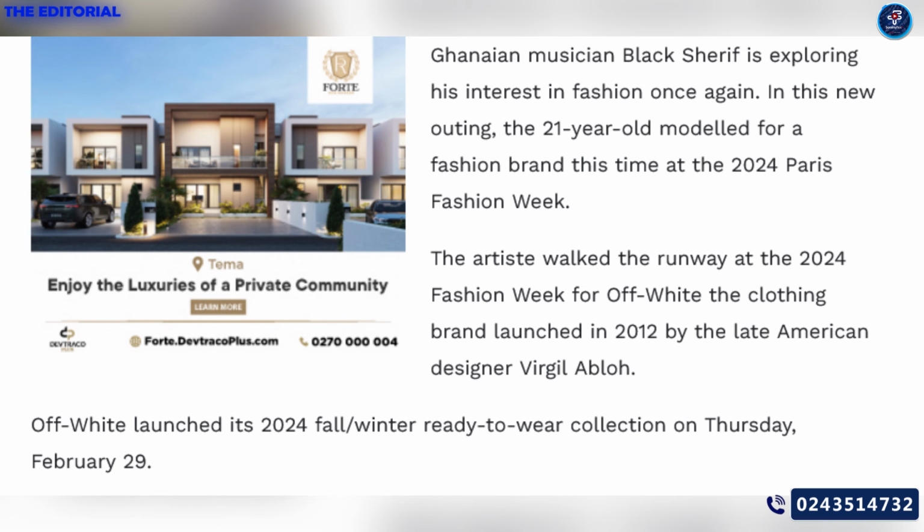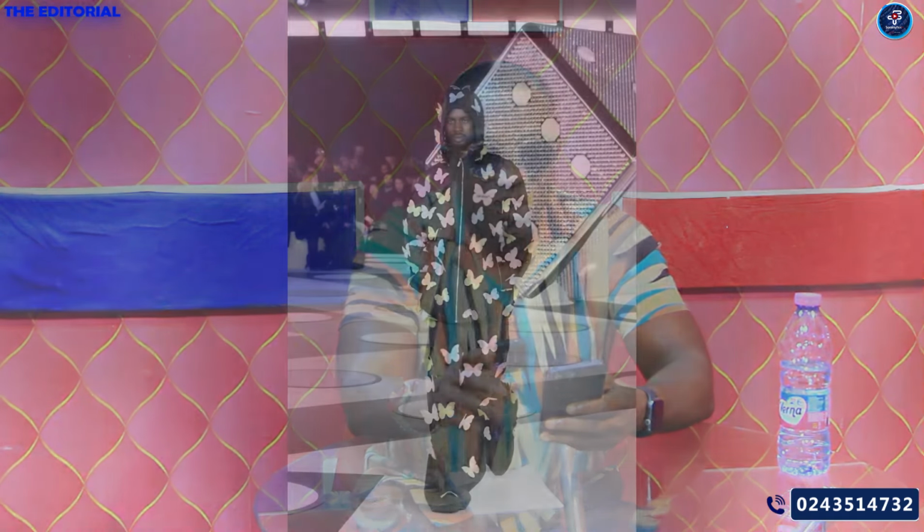Now, Abloh, okay, that's how some people say it, Virgil Abloh. Off-White launched its 2024 fall winter ready-to-wear collection on Thursday, February 29th. And if you check on the screens, you'll see some photos and some videos of Black Sherif, who was strutting his stuff on the stage.